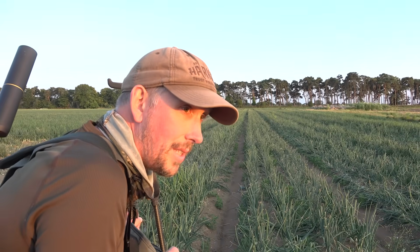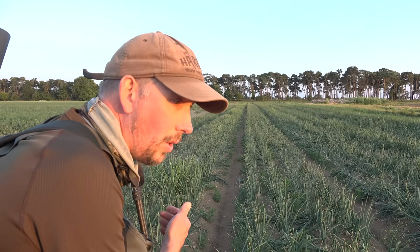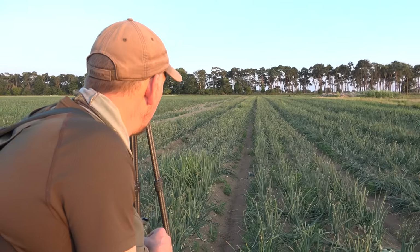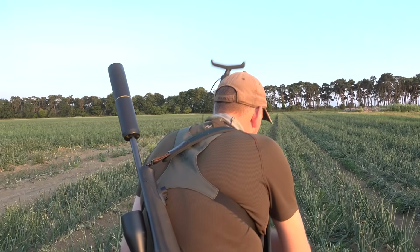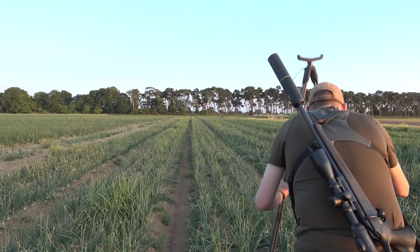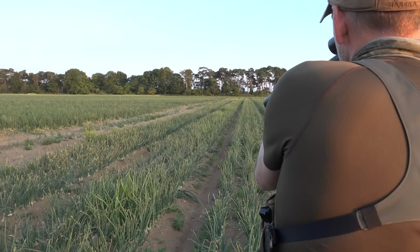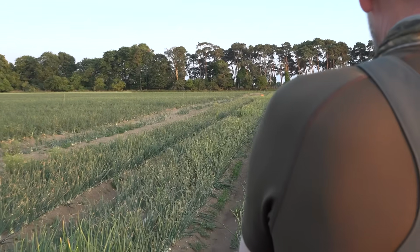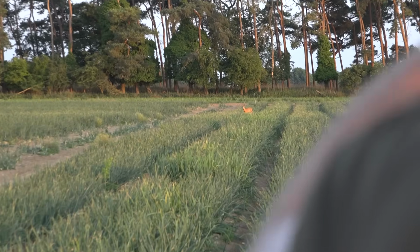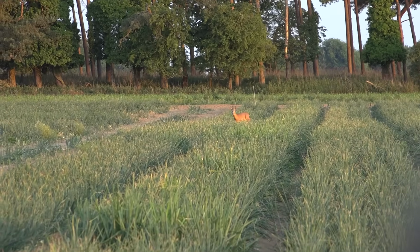Looks to be a good cull buck to take. It looks like he's only got one antler. He's just moving towards us slowly, so I think he's only got 130 metres, so we'll just set up here and see what it does. You on it, mate?